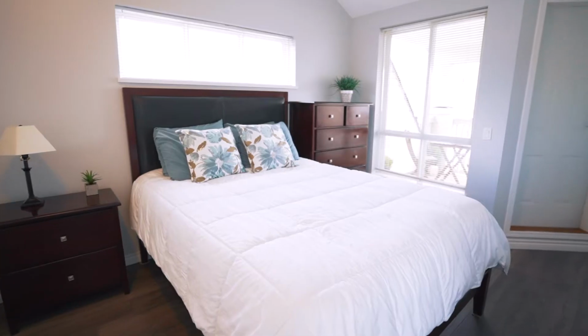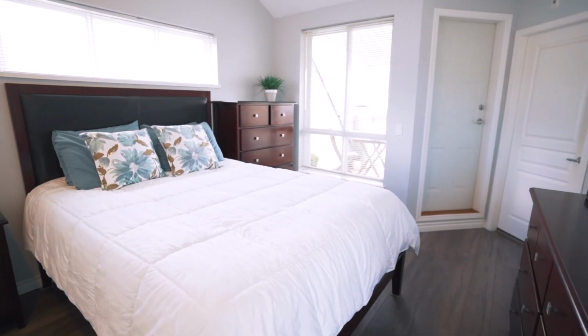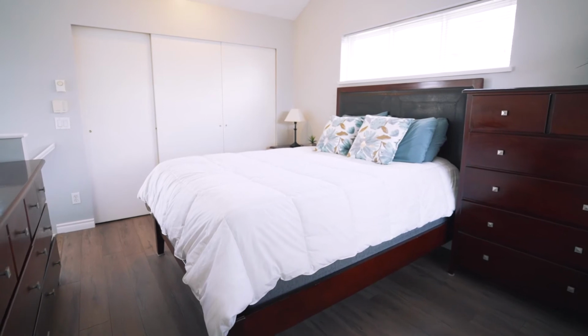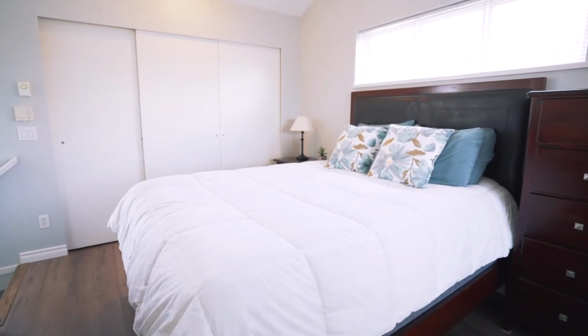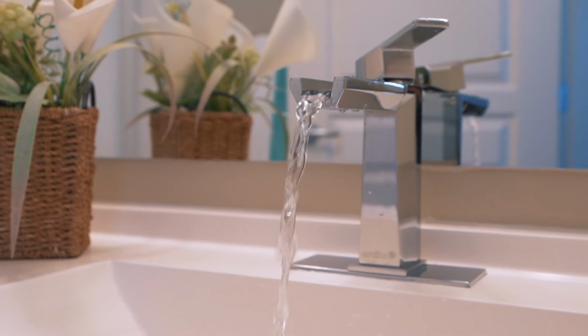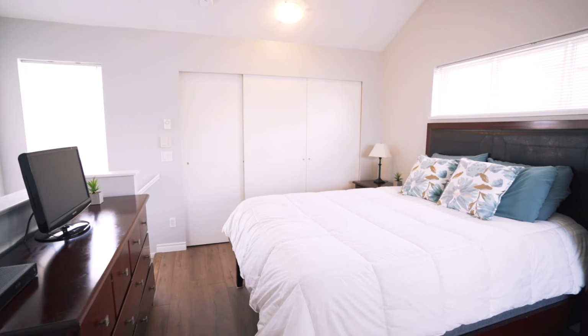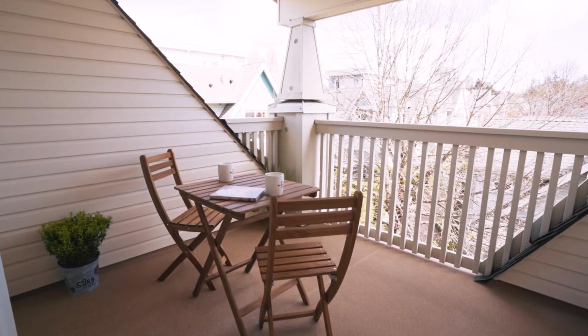This private loft-style master bedroom has the top floor all to itself. With 4-piece ensuite washroom, also updated with marble vanity and a new toilet. What's so special about this master bedroom is the covered rooftop patio to take in the views.